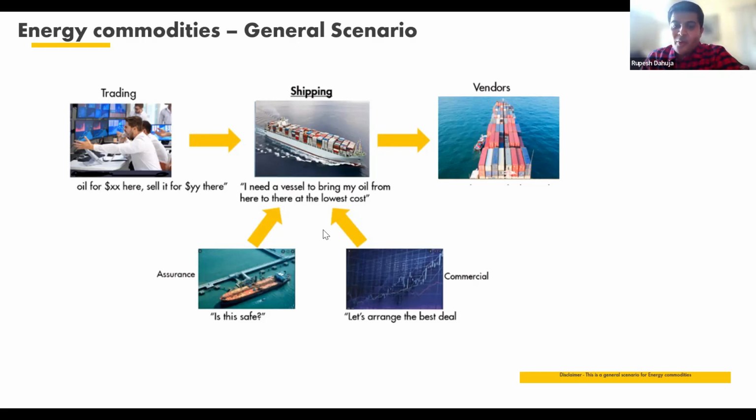Now, vendors typically, whenever you go to any vendor, will always provide a list of companies they have, so that they could provide goods and services from that. But how would you decide which is the best vendor for us, which is the best ship for us to carry that oil or any other energy commodity?